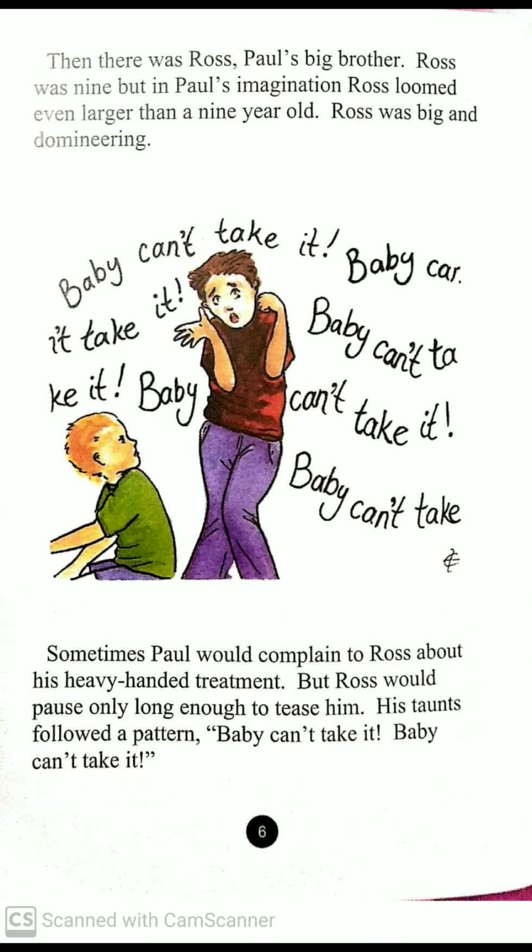But Ross would pause only long enough to tease him. What did Ross used to do? He used to tease his younger brother. What were his taunts? Taunts means to tease. His taunts followed a pattern: baby can't take it, baby can't take it. So he used to tease his younger brother like this.